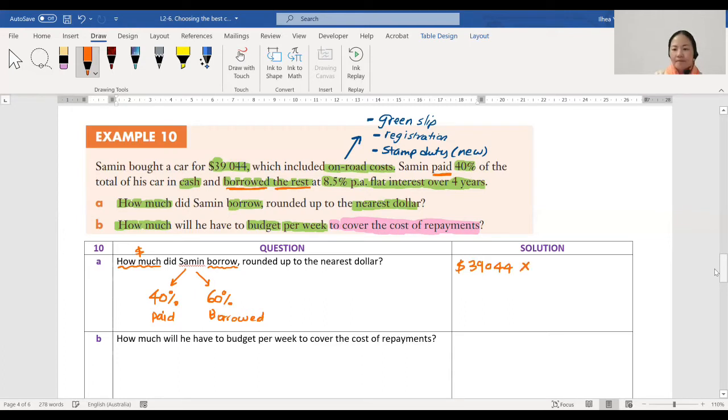$39,044 times 60 over 100. Yep, beautiful. You got a calculator with you? Yeah. Calculate it for me. 23,426. You're absolutely right. So remember, we rounded up the dollar. It'll be 23,427. If you have to borrow something, round it up. So the answer is 23,427.